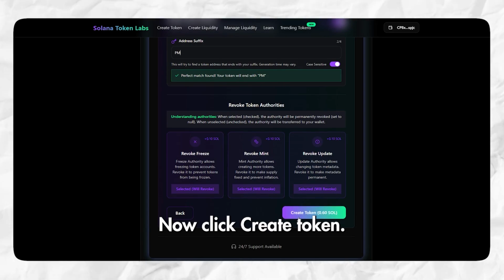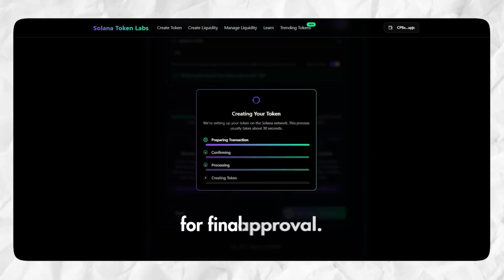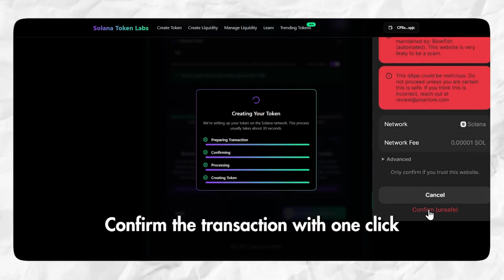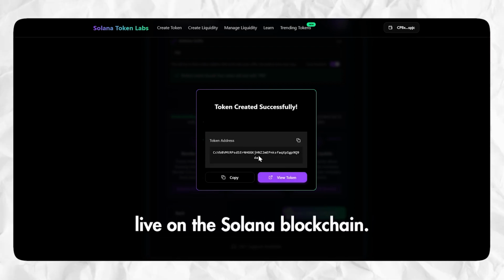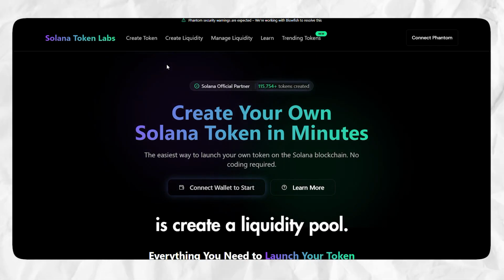Now click Create Token. Your wallet will prompt you for final approval. Confirm the transaction with one click, and your token will officially go live on the Solana blockchain. So next thing you have to do is create a liquidity pool.